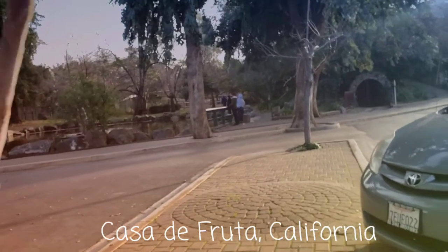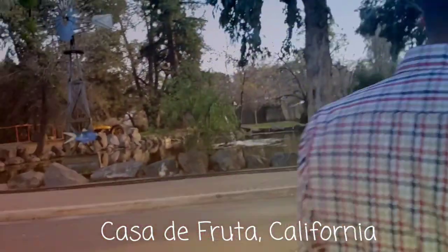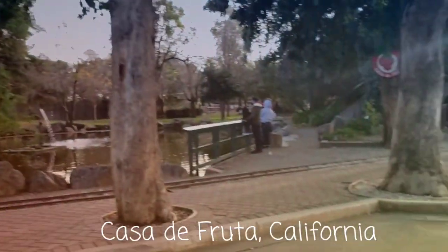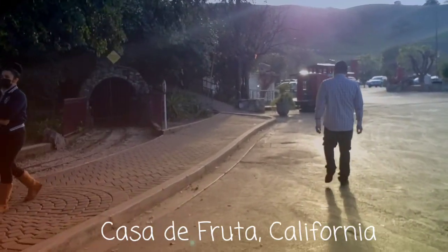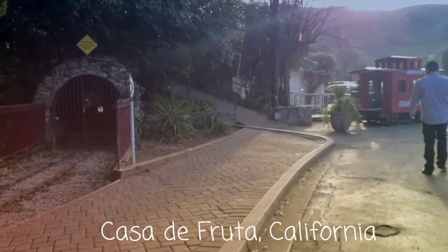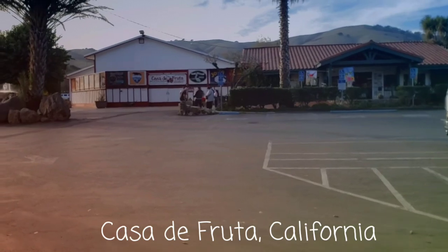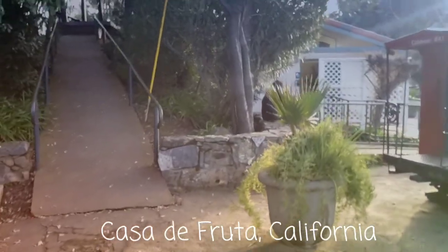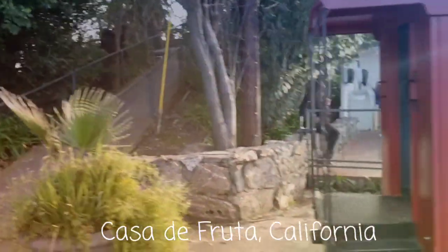Where did the peacock go? A little play area. This is actually Casa De Fruta, is a rest stop in the shopping center for families to come and tour this area with full of activities, so many things to do here. And children running around having fun. And that's a pathway up the hill, or it could be running like the other children running down the hill.